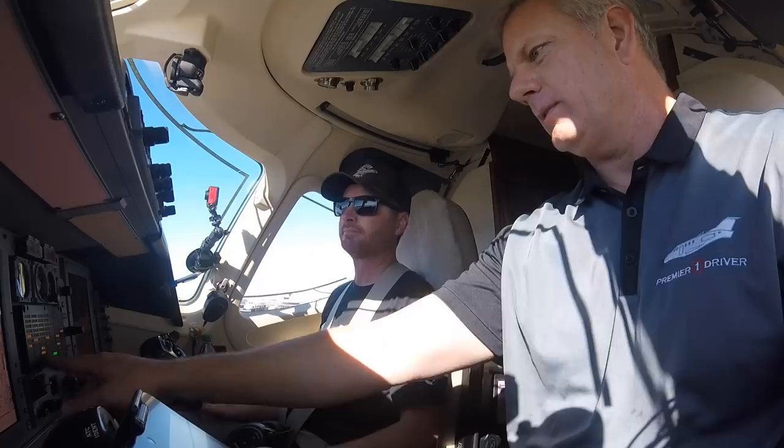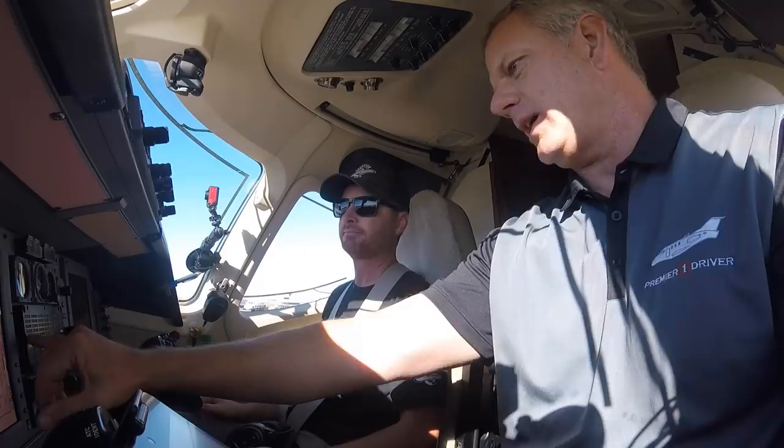Roll and speed brake and flap check is the most cumbersome one. You need to get all these cleared off. We basically want to have a smile. We want to have this, and this.